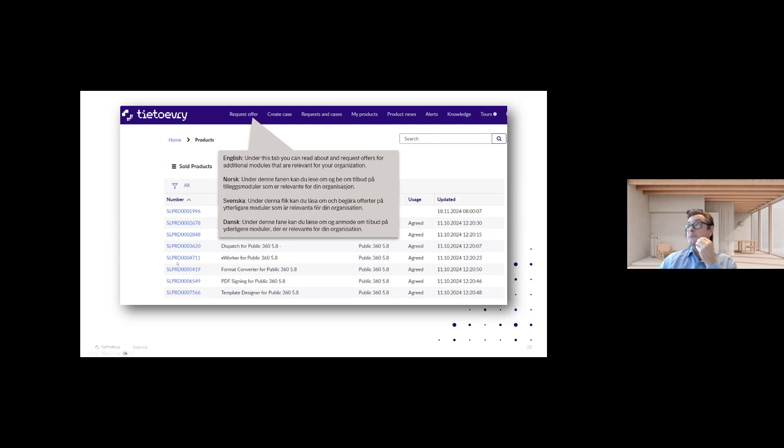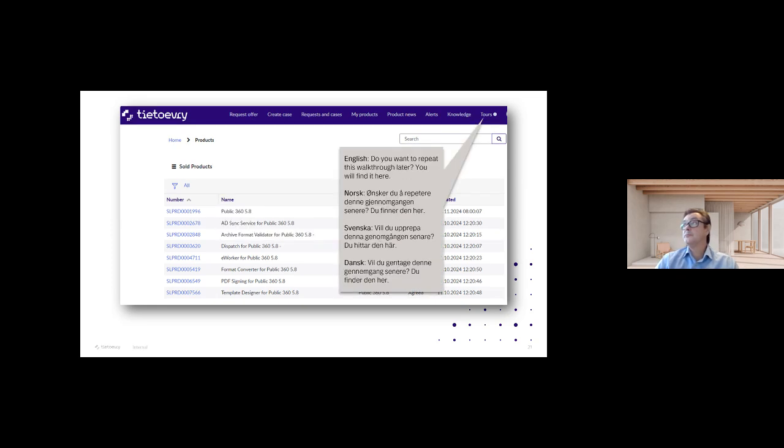Under this tab, you can read about and request offers for additional modules that are relevant for your organizations. And if you want to repeat the walkthrough later, you will find it here.